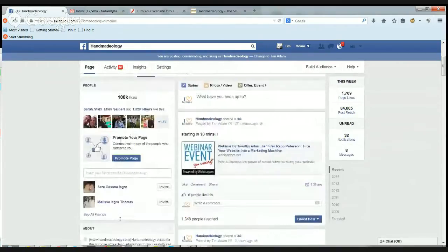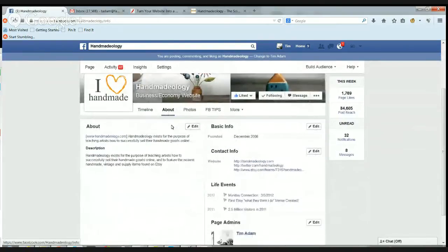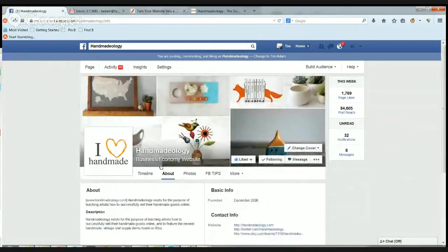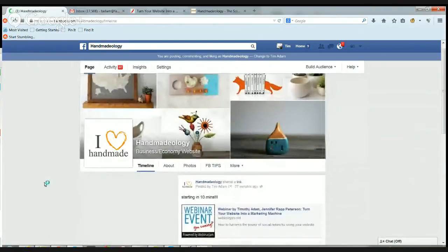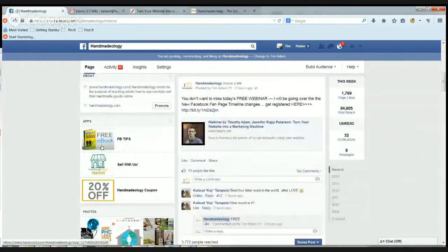Obviously this about button is always going to stay there. It's not moving. This photo button will always be there. It's not going to move. And then this button right here is your first tab. My first tab is this free ebook.